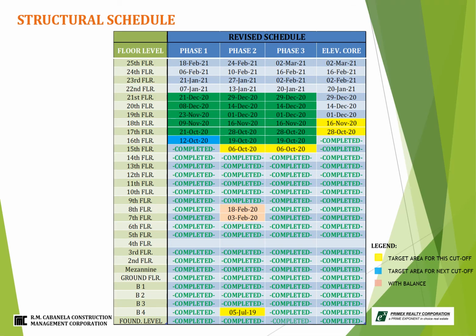For structural schedule, the update for this week on concreting work is the basement floors OG, 15th floor phase 2, 17th floor elevator shear wall 2, and 18th floor slab lobby. Target for next week is the 16th floor suspended slab phase 1 and 18th floor elevator shear wall 1.